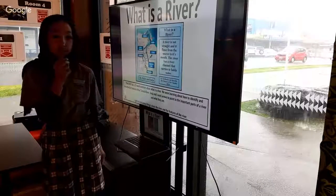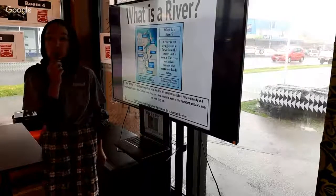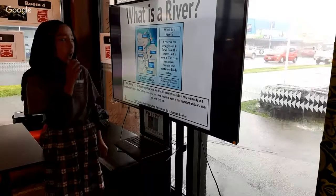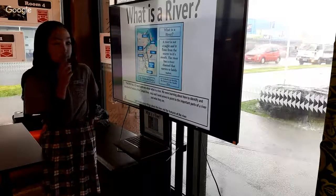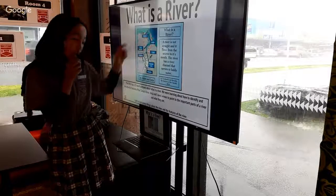For this activity, we had to describe the features of a river. Something I learned was the river's source goes to the ocean.